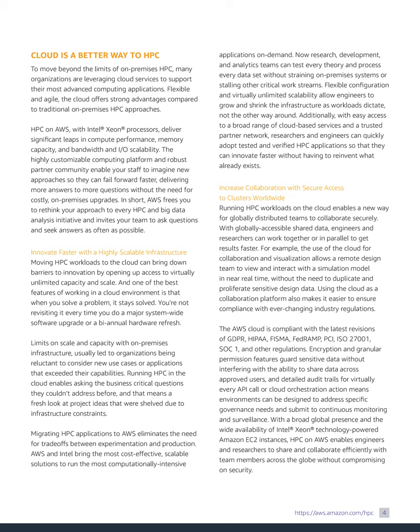Flexible configuration and virtually unlimited scalability allow engineers to grow and shrink the infrastructure as workloads dictate, not the other way around. Additionally, with easy access to a broad range of cloud-based services and a trusted partner network, researchers and engineers can quickly adopt tested and verified HPC applications so that they can innovate faster without having to reinvent what already exists.